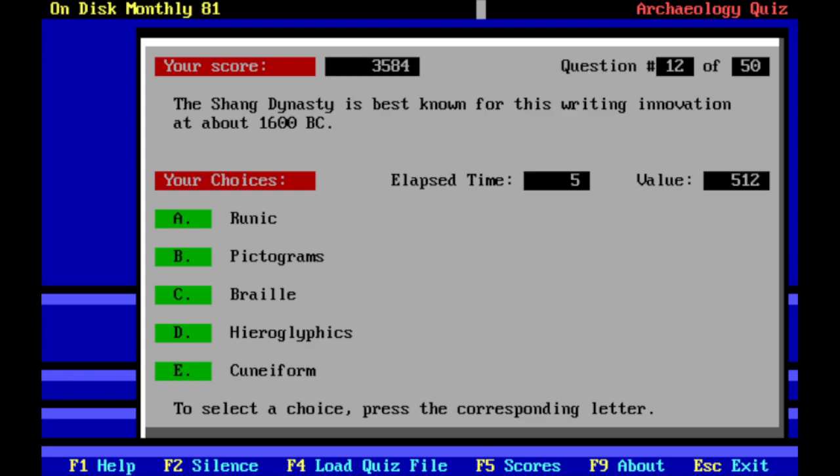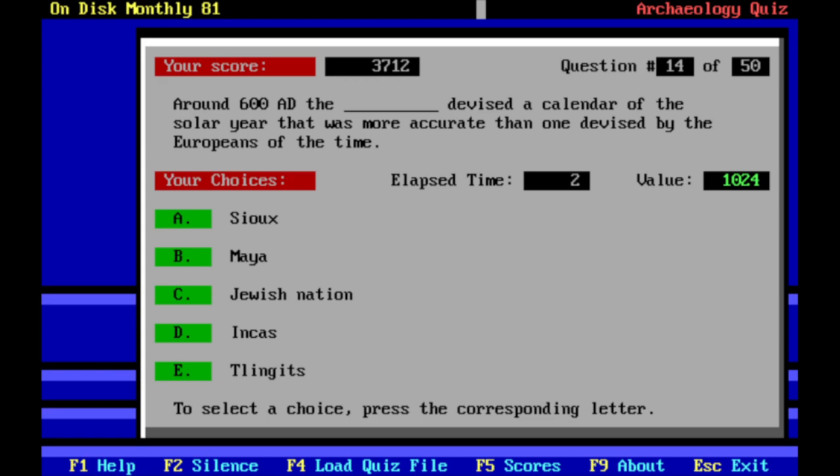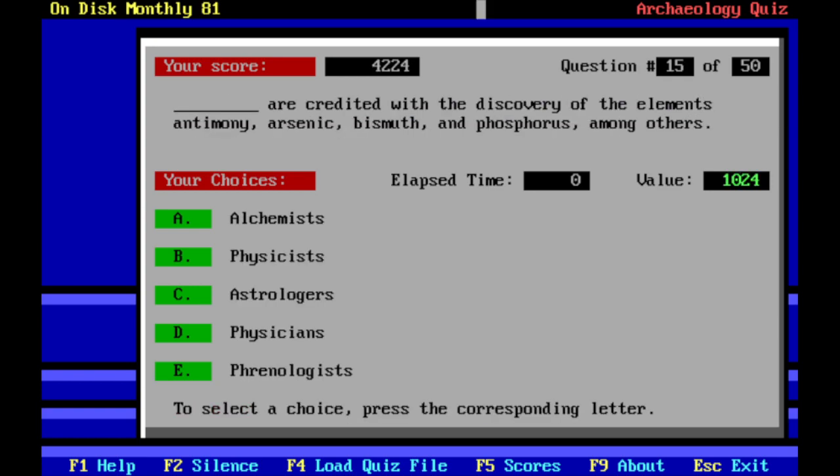Shang Dynasty. Cuneiform or pictograms? I think it might be pictograms. Yep. Because cuneiform is like a cod and... Who discovered Tut's tomb? I don't know. I'm going to say Wooly. Carter. Around 600 AD, who devised the calendar of the solar year more accurate than that of the Europeans? The Maya? Discovery of the elements antimony, arsenic.